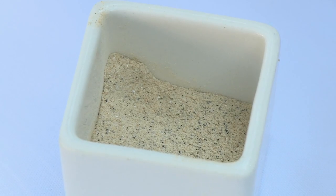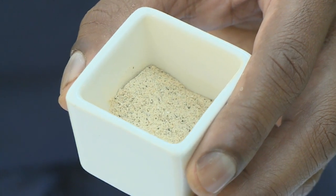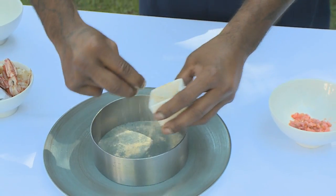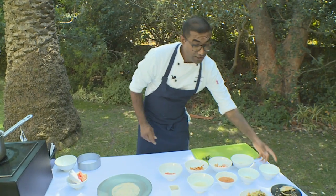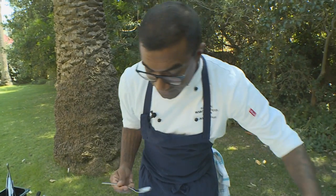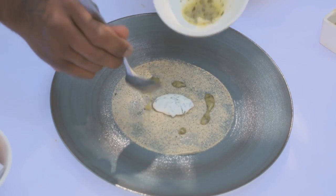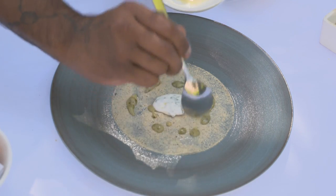For the plating up, you want to start with the poppadom powder that we've infused with the seaweed and the dehydrated prawn heads. Blitz that up together. You want to get as much as you can at the base and then neatly pick your ring up. There we go. The next thing is to get the yogurt right at the base as well, in the center. The curry leaf dressing, just a few blobs in between. Again, you want that sharp lime curry leaf flavor to sort of transcend through the entire dish.